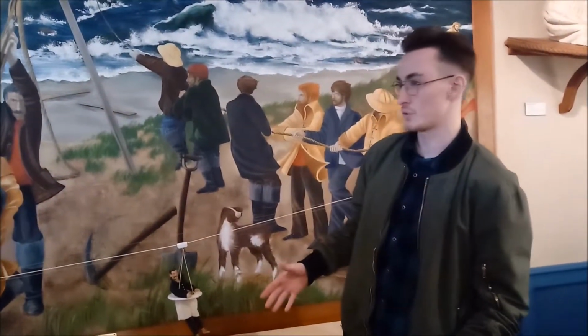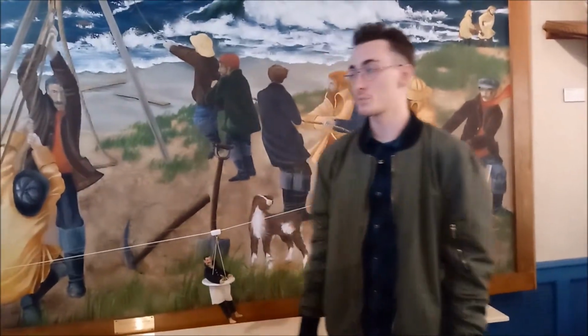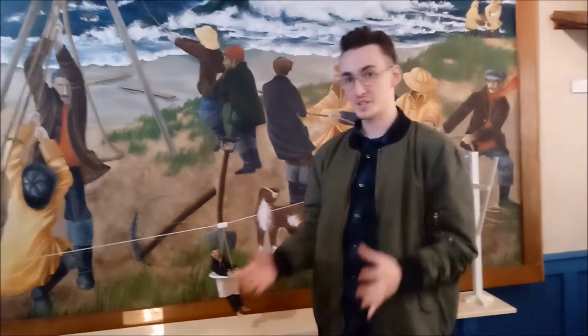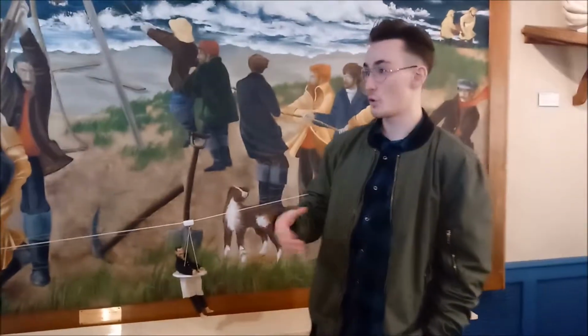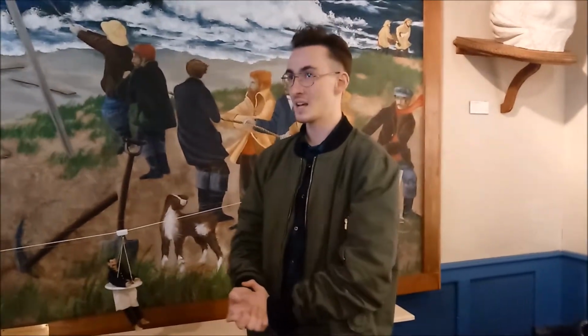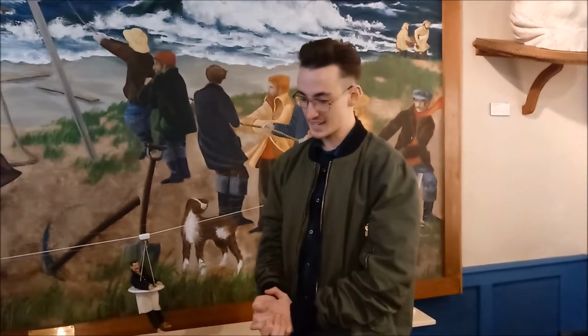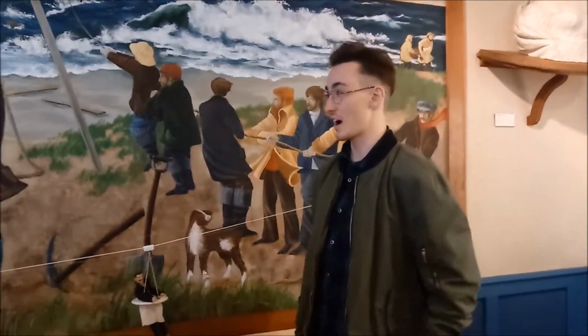So this is the first room we're going to look at. So this is our life-saving exhibit. Long Island is actually home to a lot of shipwrecks that have happened ever since colonial times. The main reason for that is Fire Island, which has an underwater sandbar that reaches out and has caused a lot of ships to get stuck on it over the years. And so because of that, the United States government decided to form the United States Life-Saving Service in, I believe it was 1874. So with that, there were different stations set up along Fire Island, each one about 5 miles apart.